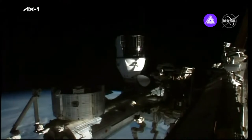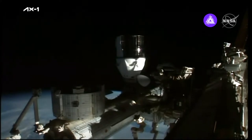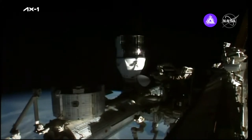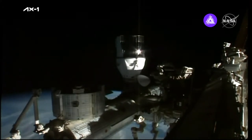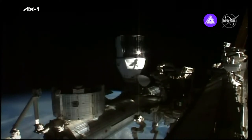Right now, the vestibule in between the Dragon hatch and the APAS hatch, or the International Space Station hatch, is down to vacuum. But we're in a 30-minute leak check period. So because of that, we're going to go ahead and delay the undocking time by about 20 minutes. The new target time for undocking the SpaceX Dragon Endeavour tonight is 8:15 p.m. Central Time, 6:15 p.m. Pacific.